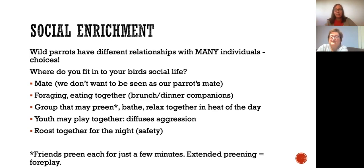I try to think about it in my head like this: I think a lot of us have had the experience where you hug a friend, and it's a short hug, but we've all had that experience where someone has hugged us and it's lingered a little too long and made us uncomfortable, right? Okay, we don't want to be that creepy hugger for our bird, right? So we just want to preen them a little bit, always, and then move on.